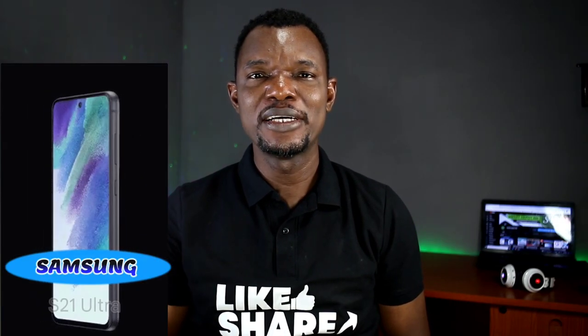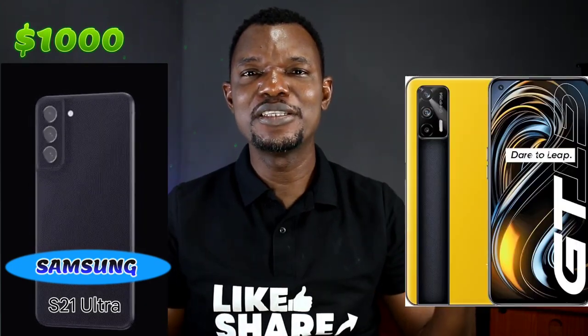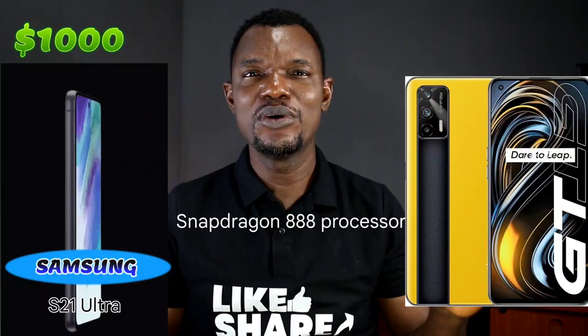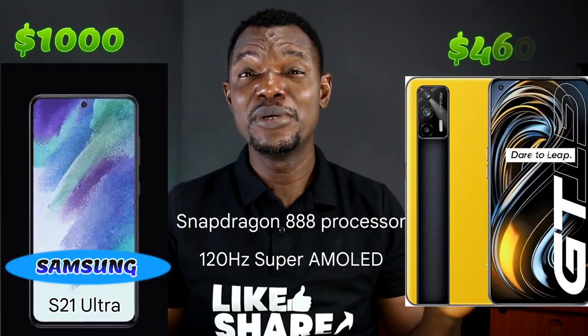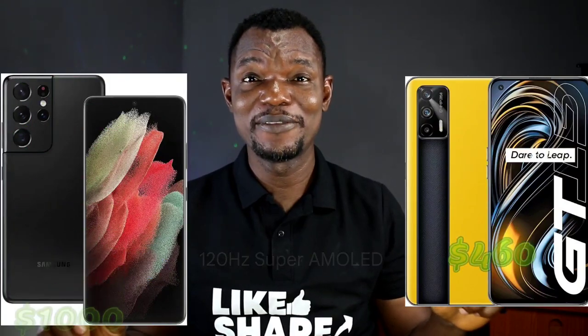Have you ever wondered why the Samsung Galaxy S21 Ultra retails for about $1,000 while the Realme GT with the same processor and the same 120Hz AMOLED screen retails for $460? That's less than half the price.